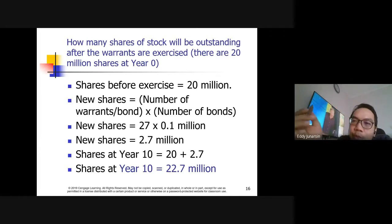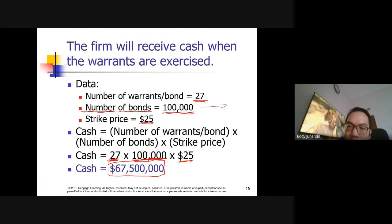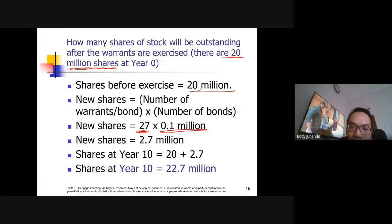So, how many shares will be outstanding after the exercise of all the warrants? Let's assume that right now there are 20 million shares outstanding. Here we have 27 warrants per bond multiplied by 100,000 bonds. Based on our previous information, the company will issue 100,000 bonds, right? And each bond will carry 27 warrants. So 27 warrants multiplied by 100,000 bonds. If all of them exercise their warrants, we'll have additional shares of 2.7 million.